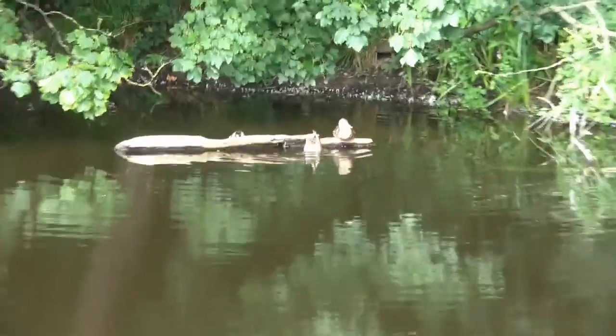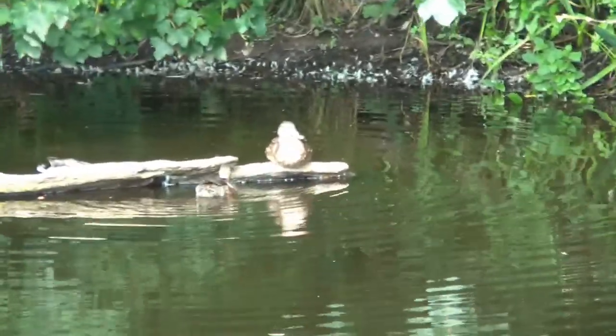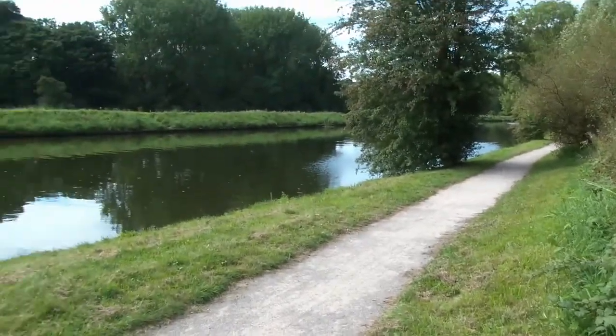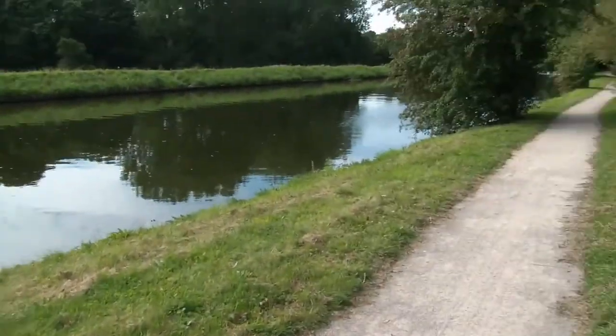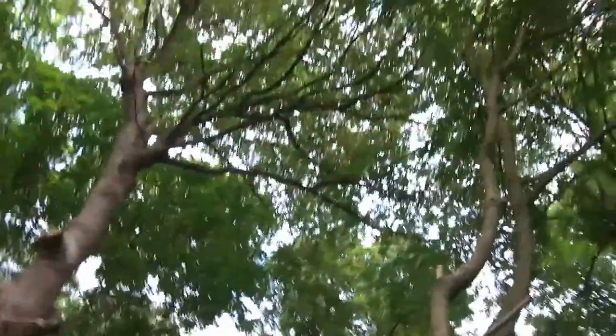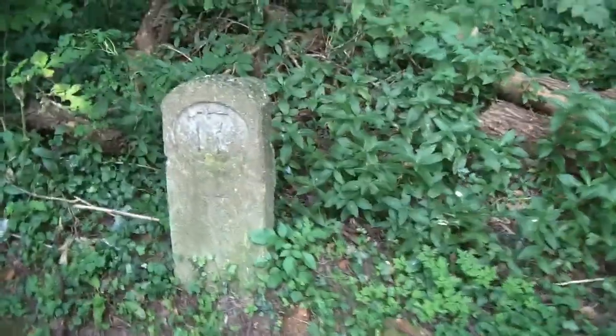Spy another little lonely duck, still on a piece of wood. Hello duck, oh it's 2 ducks. One's doing a bit of a bottoms up. Oh there's actually 3 ducks. Lots of pigeons. Good old tree. It looks like a bit of it's been falling down in recent years. Milestone 17. So I'm assuming it's to do with the Weaver system.